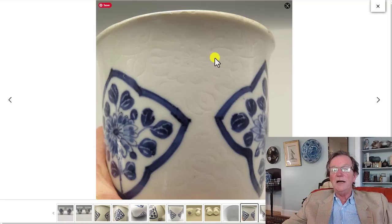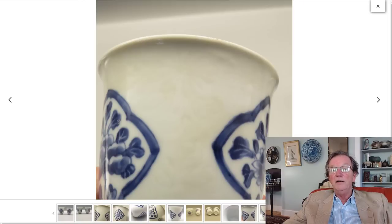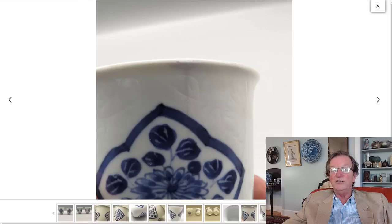Transitional period brush pots, for example, were famous for having bands of Anhua decoration around the upper part. And this is a Kangxi cup, and it goes throughout the body except where they did the cobalt decoration. So all of the surrounding area has these wonderful peony blossoms or chrysanthemum blossoms all over it. Nice looking cup. Looks like it's in quite good shape overall.